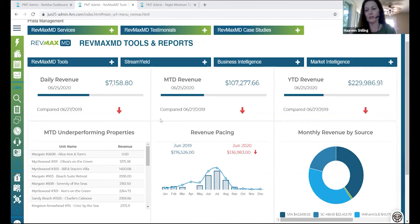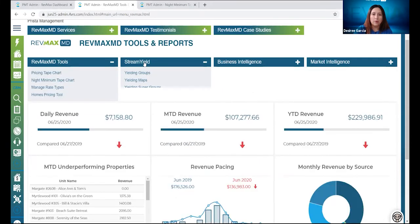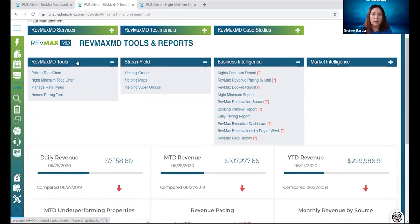And then, do you have to use StreamYard to take advantage of RevMax? No. All of these tools can be independent, or you can get them independently. So you can have the tape charts and your multiple rate types without the automation, and you can just have the reports without any of the tools as well. So these all act independently.